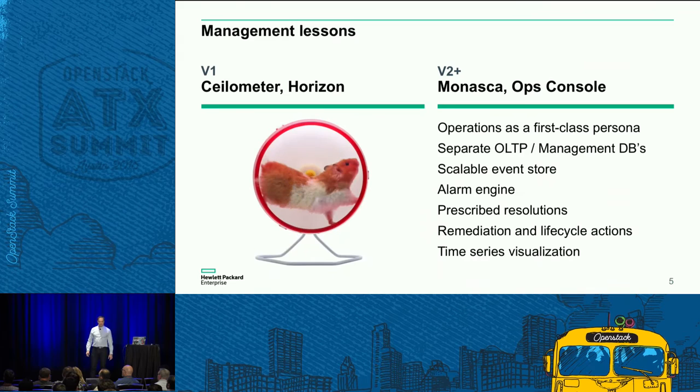So, the second set of lessons are really about management, and lifecycle management is also a kind of management. It's almost the day zero management. It's managing the actual life cycle of the platform. This is really about day one and beyond management. And in V1, management was all about event collection and creating the console experience so that IT admins can have the visibility and the control over their IT environment.